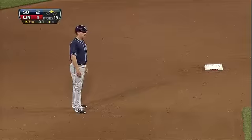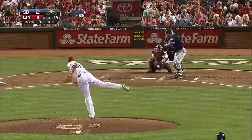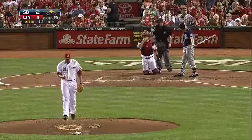That's when he hit the ball, and he wasn't even sure that it went out of the ballpark. He started going back to the dugout because he thought it was caught by Lance Nix. It was Terry Pendleton, his first base coach. He said, no, that's a home run.